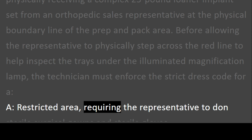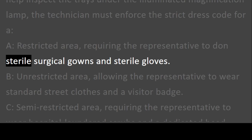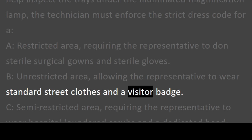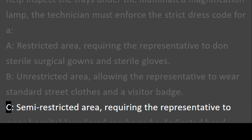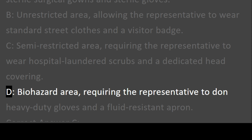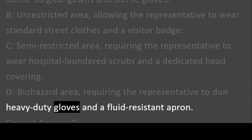A. Restricted area, requiring the representative to don sterile surgical gowns and sterile gloves. B. Unrestricted area, allowing the representative to wear standard street clothes and a visitor badge. C. Semi-restricted area, requiring the representative to wear hospital laundered scrubs and a dedicated head covering. D. Biohazard area, requiring the representative to don heavy-duty gloves and a fluid-resistant apron.